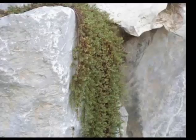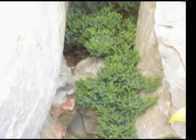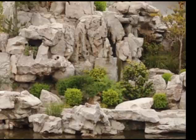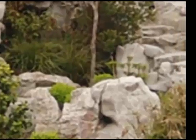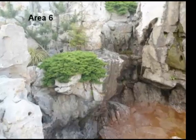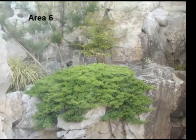The planting of crevices with ground-hugging conifers and other species is important to homogenize the rock mountain area. At the same time, the groupings of these box plants give strong relief to the rock formations. Many plants are still too small to notice yet. The pine above will become a feature tree.